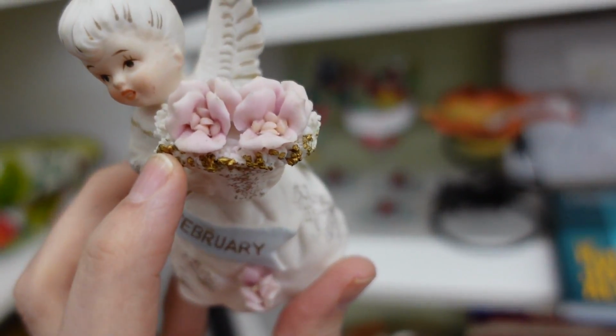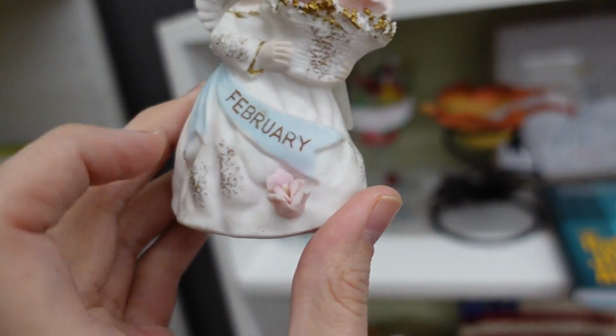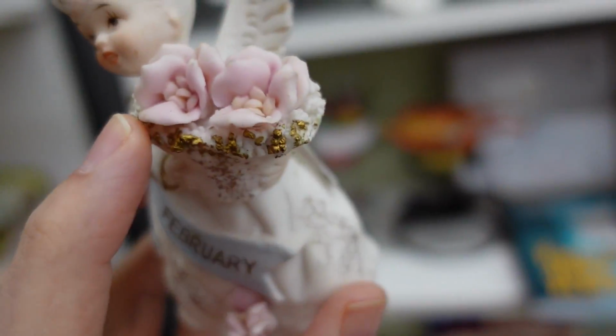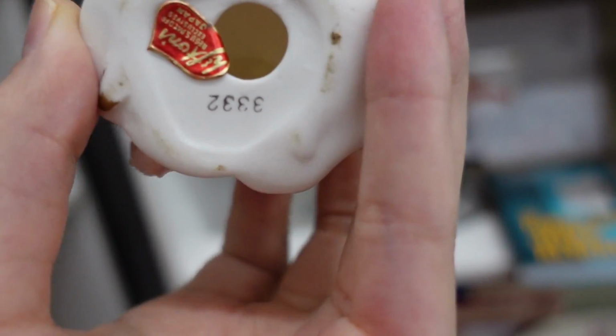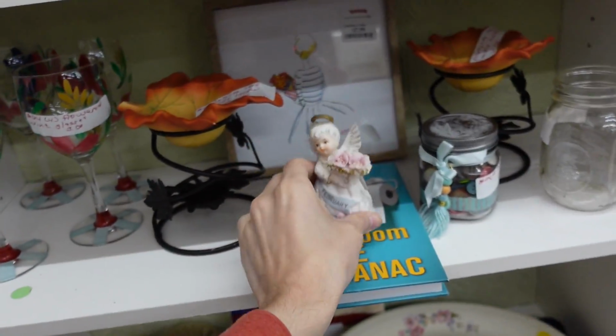And look at the beautiful little pink flowers on there. I was looking it over because they're very susceptible to chips and things. Look, you got a little flower down there, and then you got these pink flowers here. Some more of the spaghetti detailing, kind of like on that dog. And the wings are not broken. And it's Lefton, Japan Lefton. $5, remarkable. We're gonna get that one.